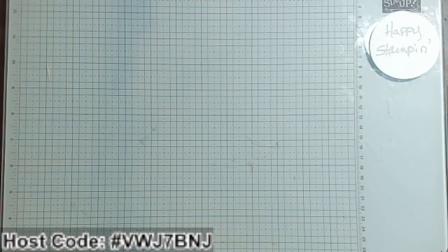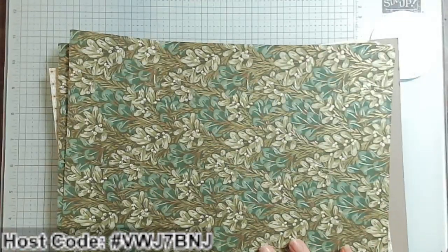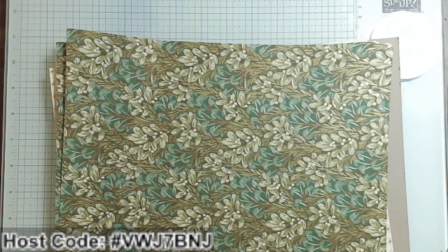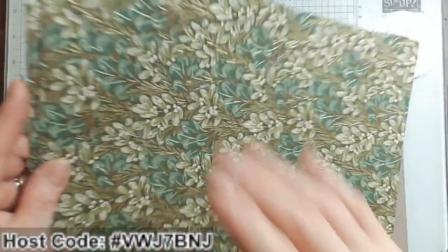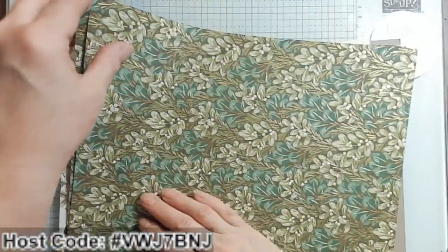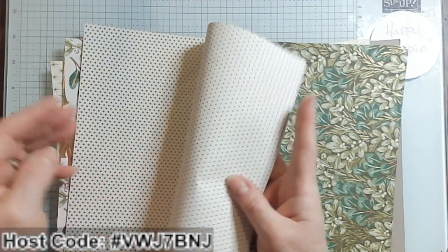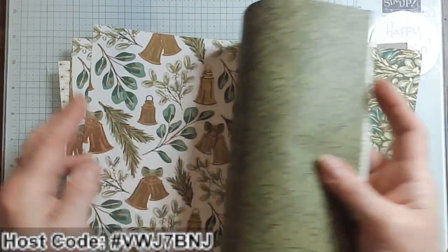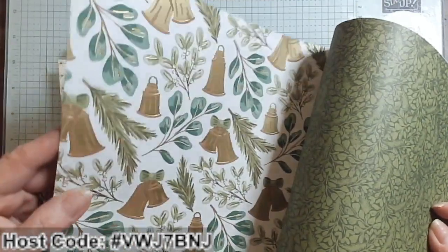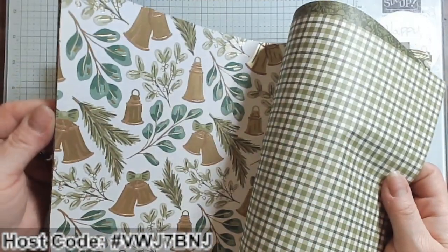Now, in this product, you also have some Designer Series paper. This here is the paper that coordinates with these two bundles. This is the Season of Green and Gold 12 by 12 specialty paper. Stampin' Up! specialty paper is when it has the metallics running through one side. You get six different designs, 2 of each of the designs, for 12 sheets altogether, and one side are the metallics. Look at the beautiful bells and all that gold glitz that's going on. I love this plaid piece so much.